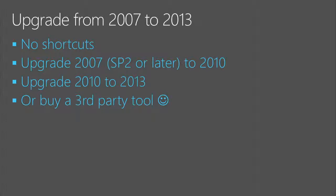The move from 2013 to 2016 is going to be huge compared to 2010. And again, the bigger the change, the more frightened your users get. They frighten easily as it is. You just don't want to make it a big deal.